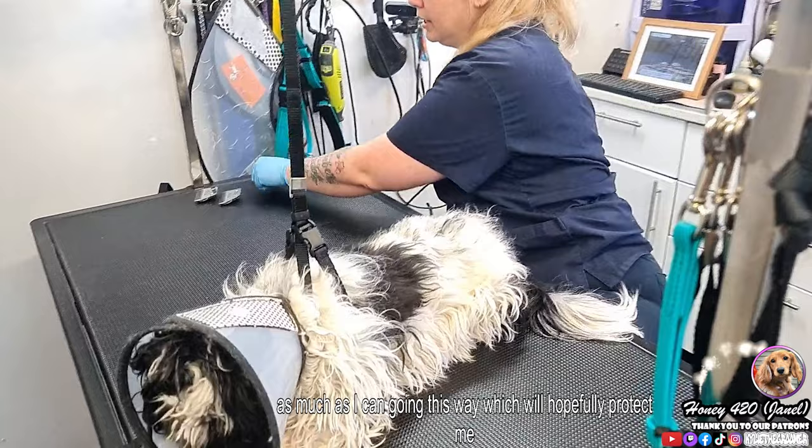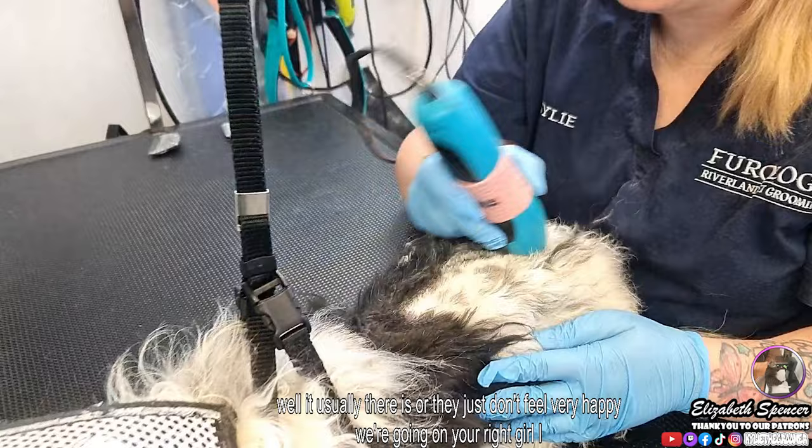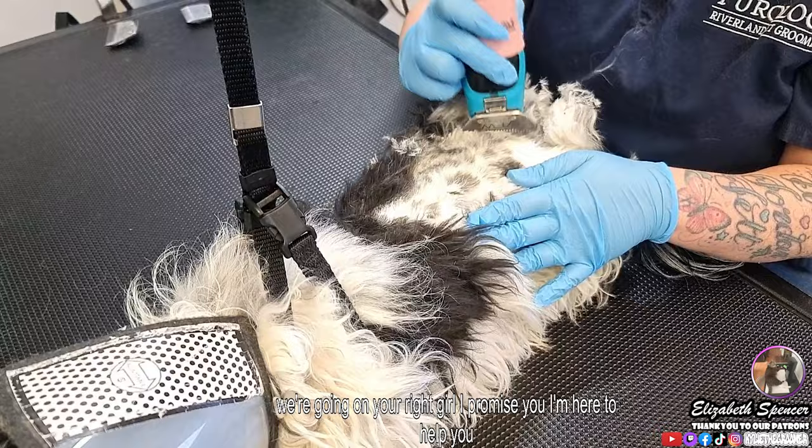You got gloves on because there's poop. Well, usually there is. Or they just don't feel very nice. All right, Harper, we're going to get your clippers going on you, all right, sweet girl? I promise you I'm here to help you, my little love. I don't want to do anything to hurt you. And I understand that this is going to be uncomfortable, all right? But nice, quiet clippers too. We'll look after you. And I'm here as emotional support, okay?